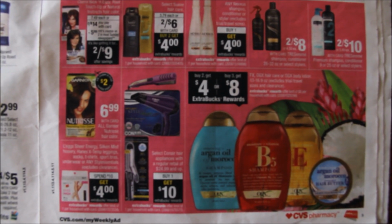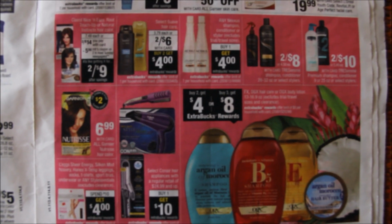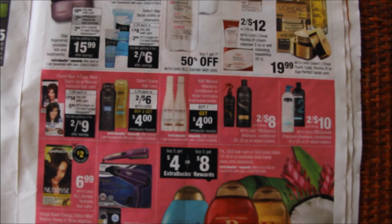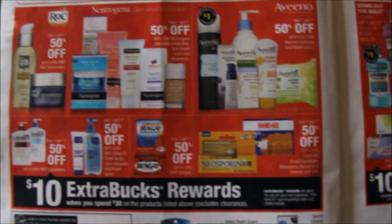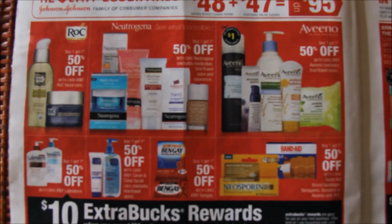Unless you like that other shampoo at the bottom, the Aragon All Morocco, I can't pronounce that stuff, the OGX body, that stuff. Yep, now let's move along.